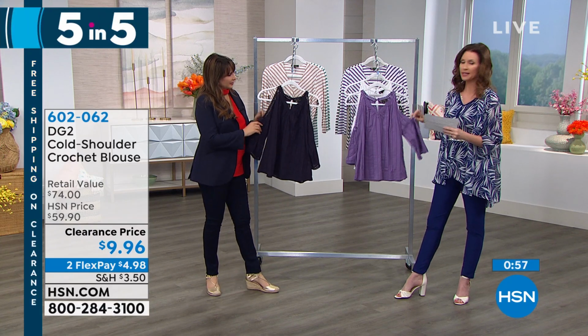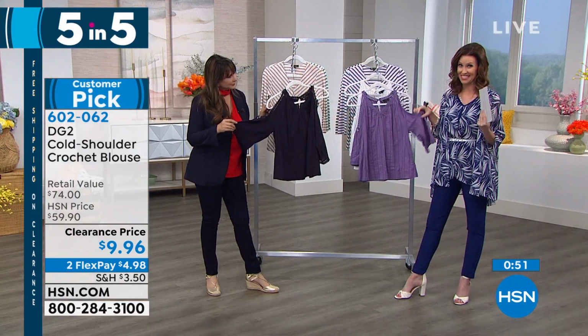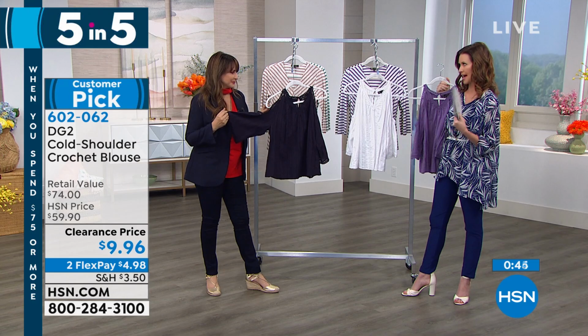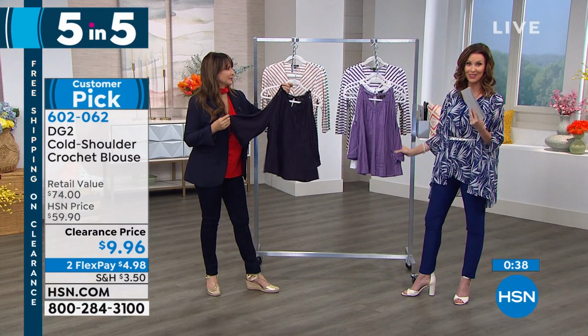Okay, this one, now this does not do it justice. You'll see it on Andrea because this is the cold shoulder crochet, $9.96 for a really beautiful, very popular top. Here it is in the purple. There's the, oh my goodness, that white is so beautiful and fresh. And then you have it in the navy, extra small through 3X, and we're gonna see it on Andrea because this is really the way, look at how great that looks.